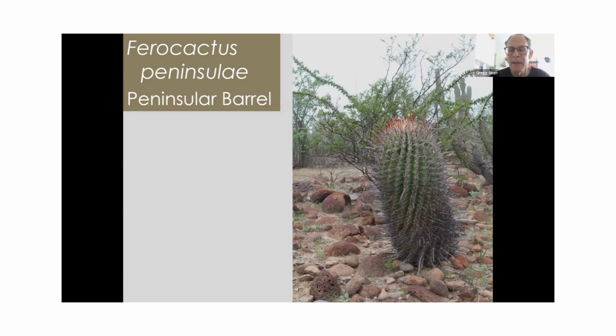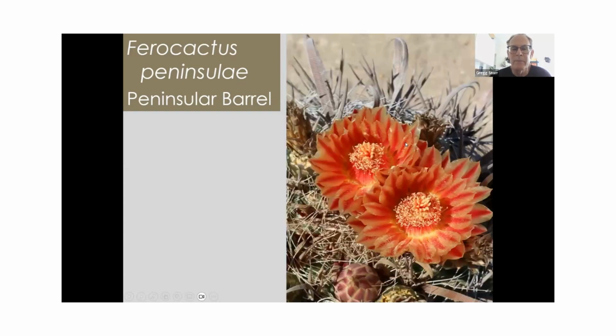I think that one comes up next, but Ferocactus rectispinus. They do seem to intermingle partway up the mountain, and as you get farther up, higher and higher, you come upon pure Ferocactus rectispinus. But you do run through a zone where the two grow together, and I believe there's going to be some intermingling of genes going on at that point.